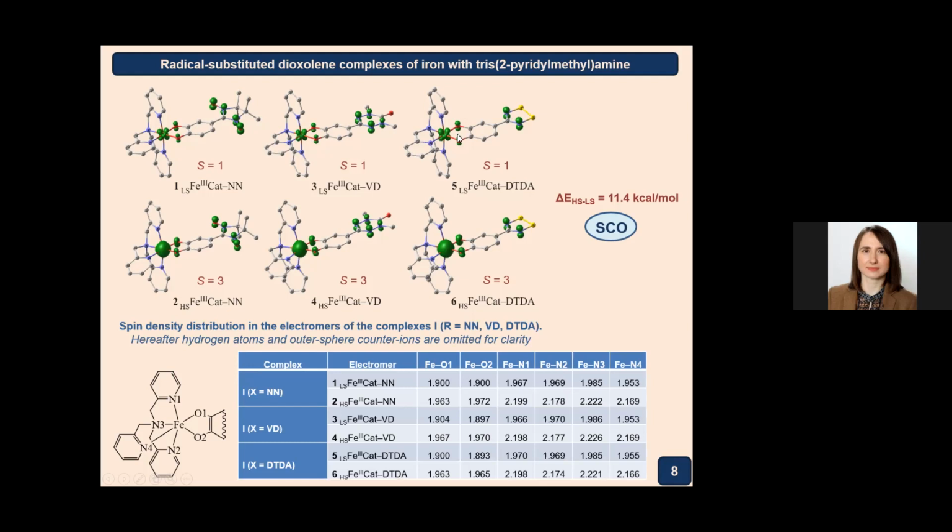These findings are in agreement with the X-ray and Mossbauer spectroscopy data for similar iron(III) complexes, indicating an admixture of the electronic configuration comprising ferrous ion and semiquinone. The geometry optimization of the complexes on the accepted potential energy surface led to the isomers 2, 4, and 6, bearing also two paramagnetic centers, the high-spin trivalent iron ion and the radical substituent. Closeness of the calculated geometry parameters of the coordination sites of the electromers with various radicals is reflected in the same values of the energy differences, 11.4 kilocalories per mole, witnessing the possibility of spin crossover transitions.